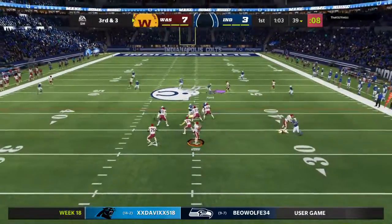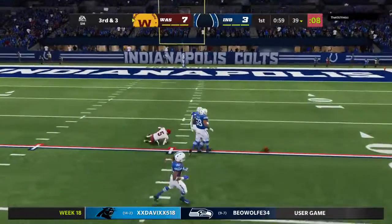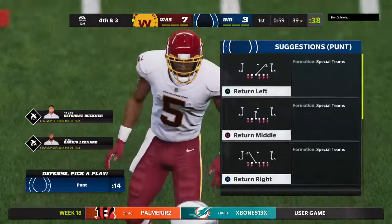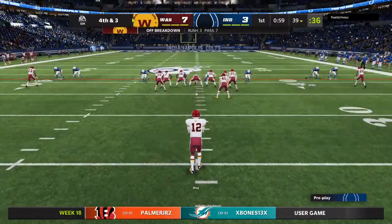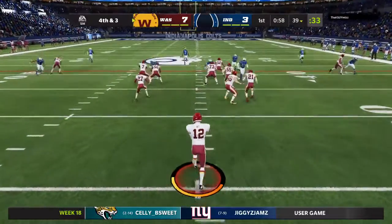Here's a play fake as they set up to throw. He's going deep for Brown. And that will be incomplete. Well, they weren't scared to let it fly, but it falls to the ground and brings up 4th down. So on 4th down, Washington going to call on Tress Way to punt it away.